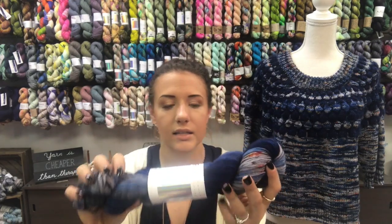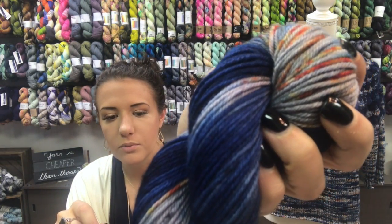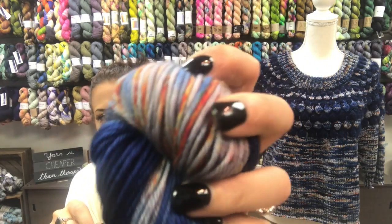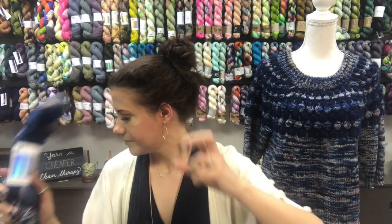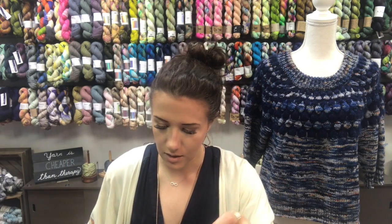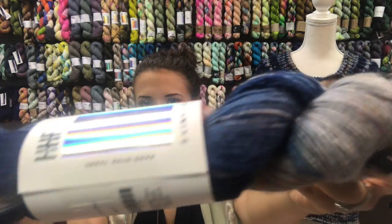Of the Potluck, let me show you closer. It is mostly this royal blue, navy blue with black speckles on a gray base. But then it also has these fun pops of orange. And this is the Potluck on Skinny Single.